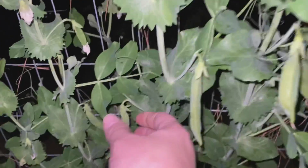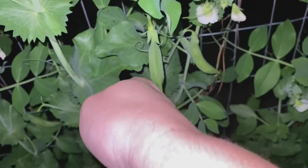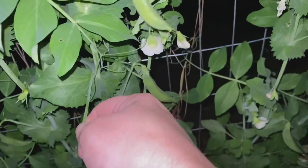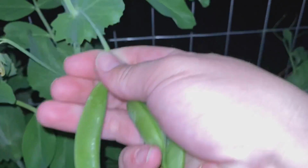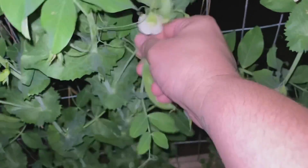But I'm gonna keep picking them so we can have some for supper tonight. That is what I love about having a garden. Spontaneous meals. Kind of walk outside and just kind of decide what you're gonna have.